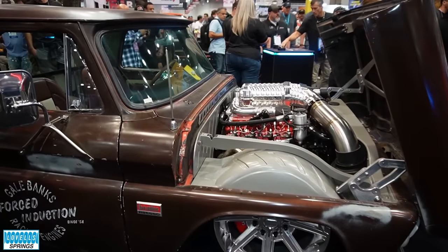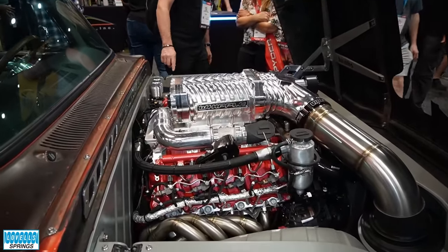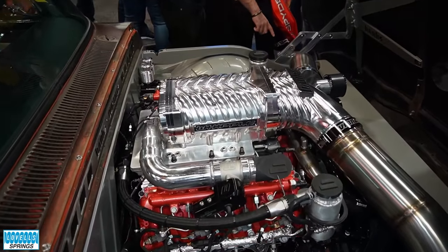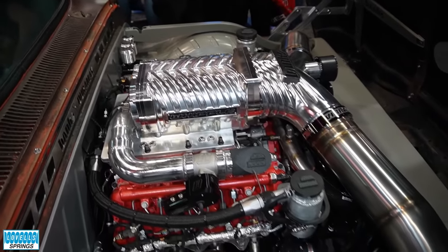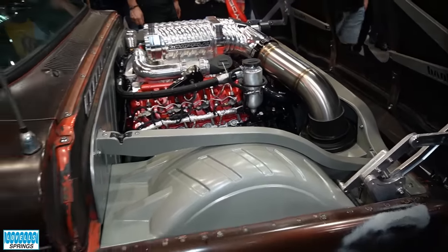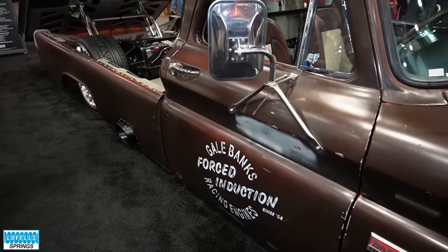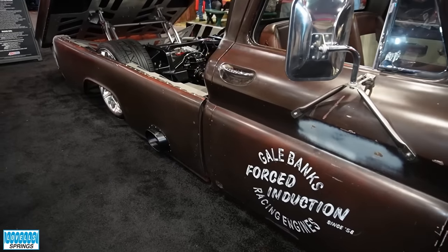Well, there's something a bit different. I'm not going to try and get too carried away, but it's obviously a diesel. Whipple charger and very big inlets there for us. Oh yeah, nice set of pipes there, handmade. And the exhaust to match.